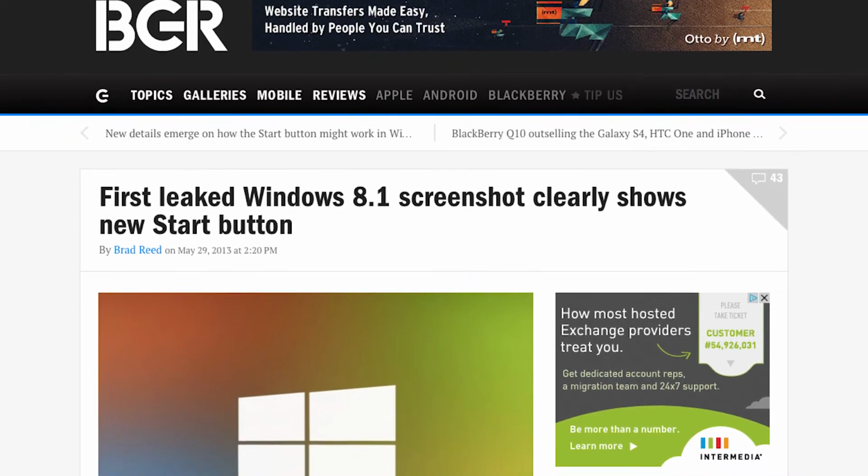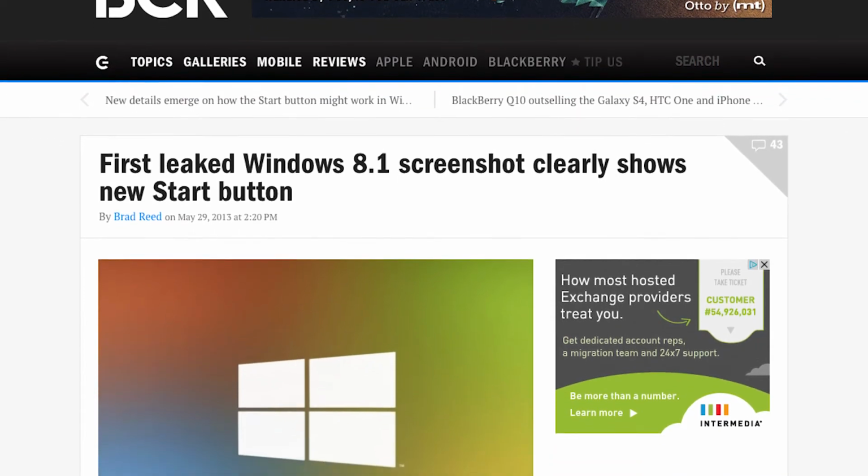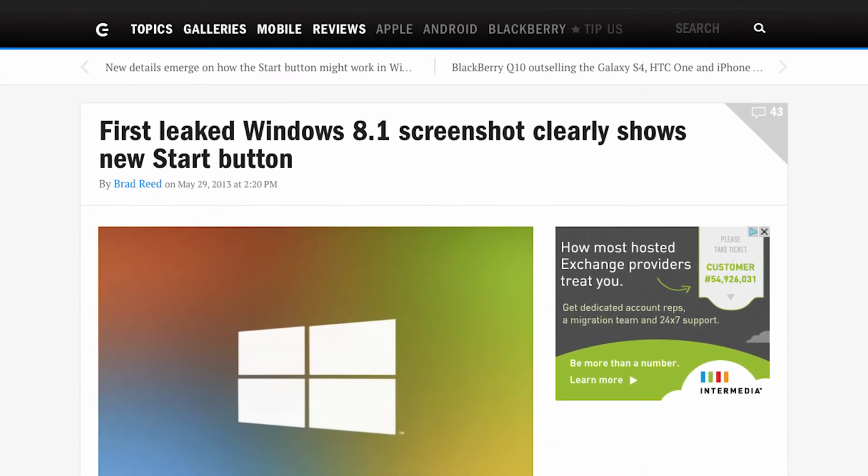From the Boy Genius Report, first leaked Windows 8.1 screenshot clearly shows new start button. For those who are angry at Windows 8 for getting rid of the start button, well, it looks like the first officially leaked, sort of non-officially leaked screenshots shows a start button in Windows 8.1.